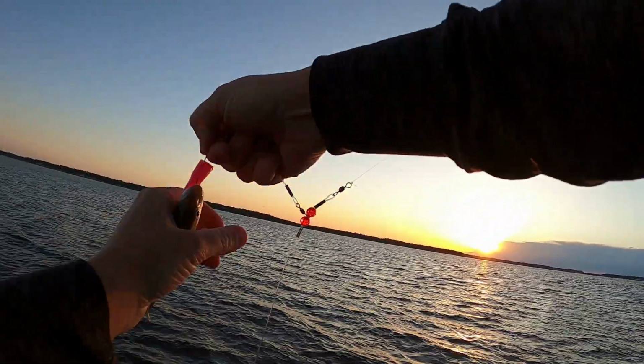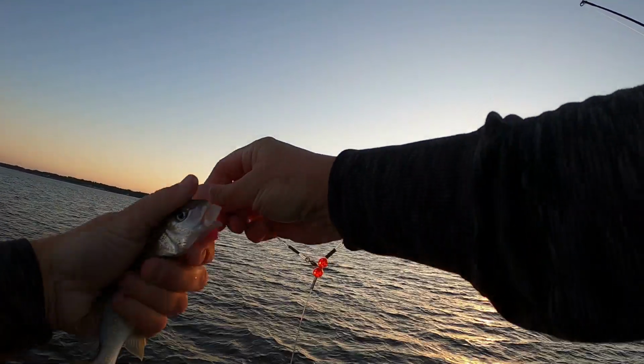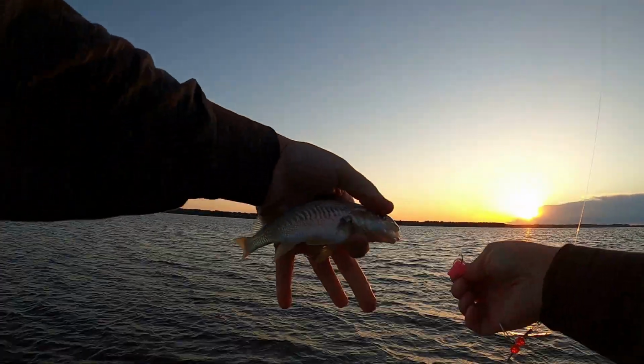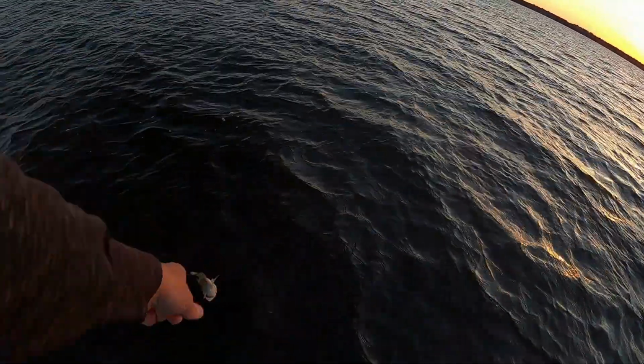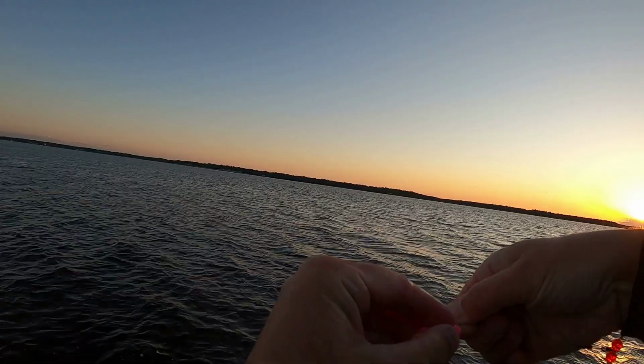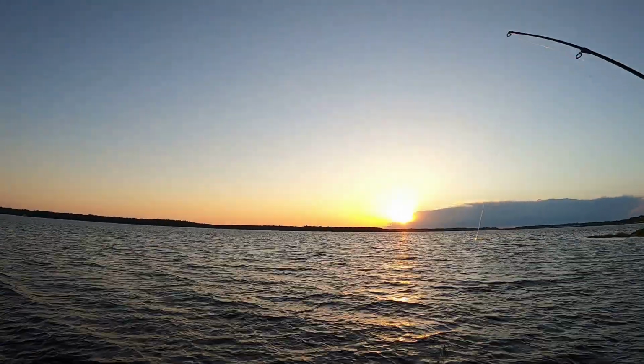Little guy. Croaker. This little guy. It's alright, it's gonna go back. There you go, buddy. Whatever's out there, the big stuff, I guess that's what they're chasing, is all these little croakers. I'm gonna get this back out there and see if I can get one of those big guys.